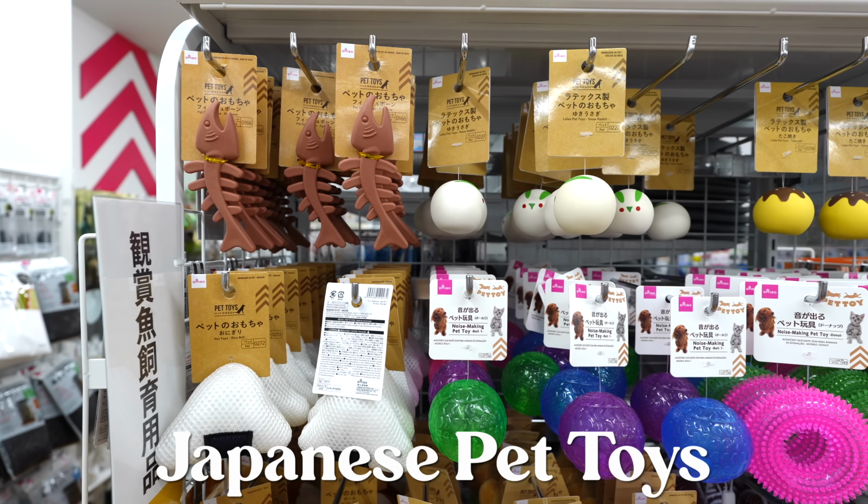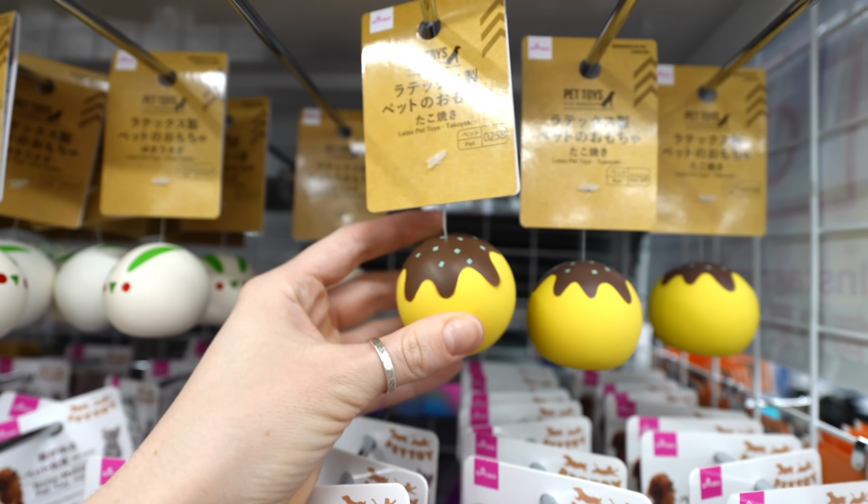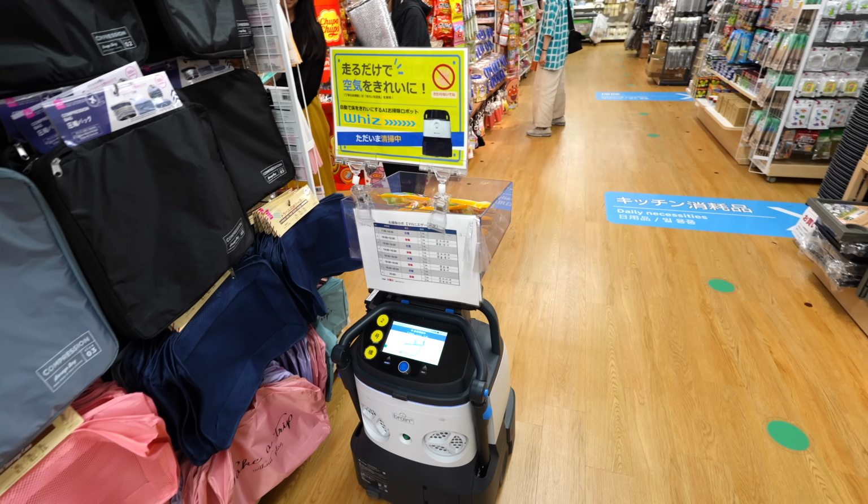If any of you guys have friends with a pet or you own a pet yourself, I recommend getting something like this, a Japan themed pet toy like a takoyaki bowl or onigiri or Japanese themed food, because that's so fun and cute. I think a friend would really love that.